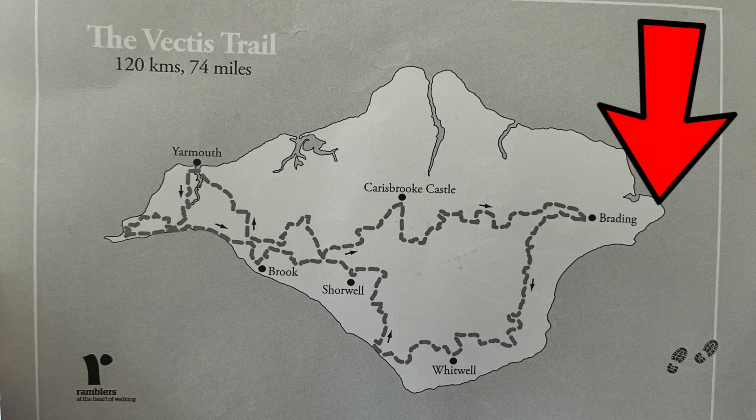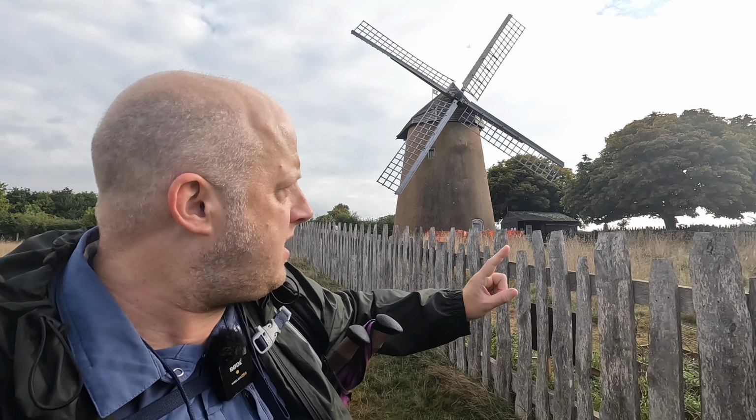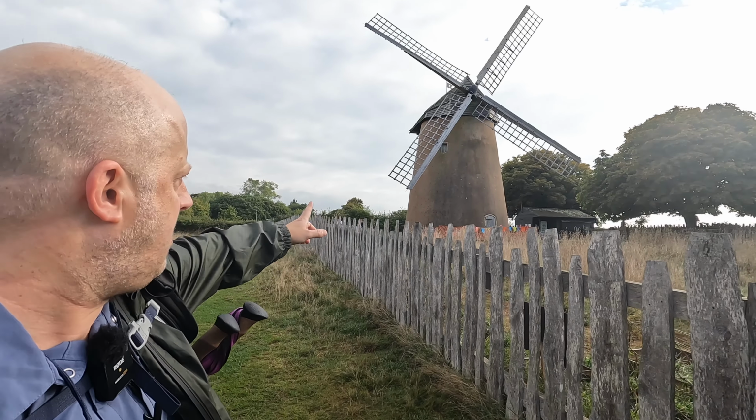Nice one, cool dudes. It is day 4 of the Vectis Trail. I should be starting this in Brading, but instead I'm starting in Bembridge, because who wouldn't want to see the windmill at the start of the trail? And I've had the pleasure of meeting 3 guys over there. You might be able to see them. They'll give you a wave. They're on their last day of the coastal path. So well done to them.